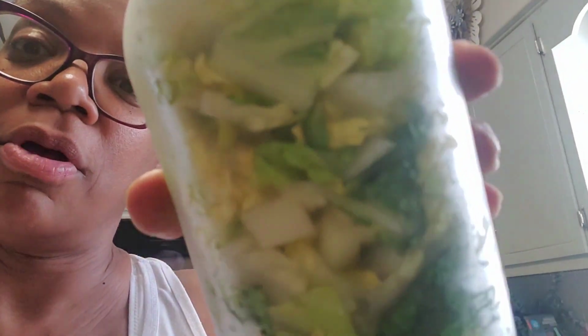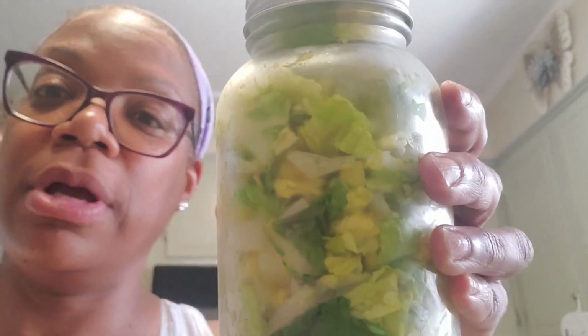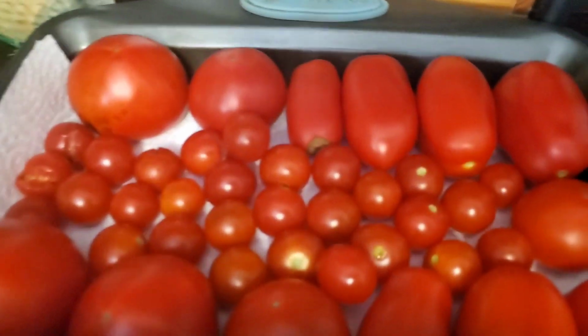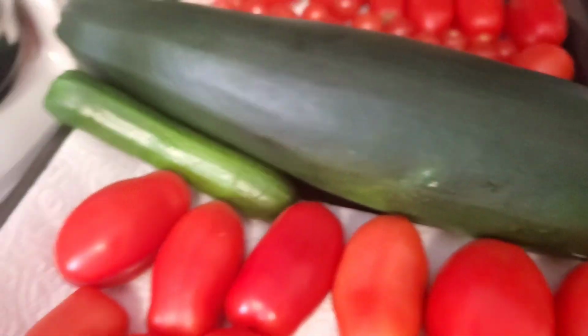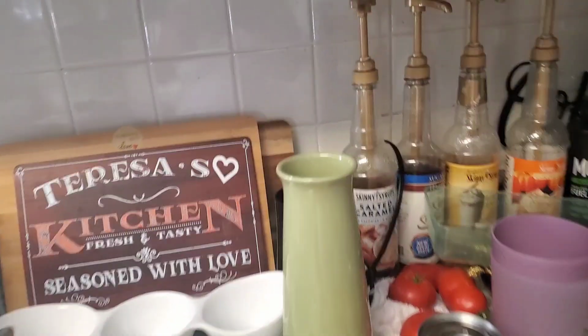Jars in the refrigerator over a week ago. Don't know if y'all can see, nothing is brown. And I am about to make a salad with my stuff from my garden. I'm just saying. So I'm like, let me pop on here and show y'all the thing. Okay, hold on. I'm just getting ready to make a quick little salad on my break.